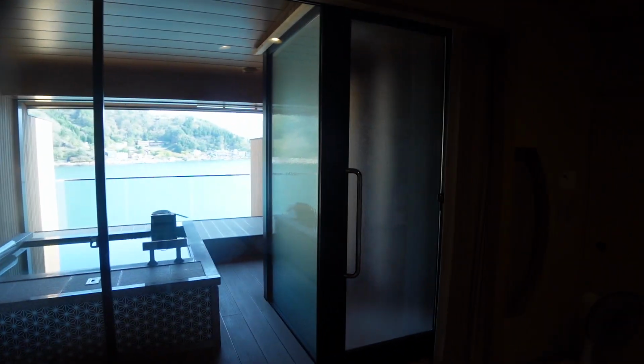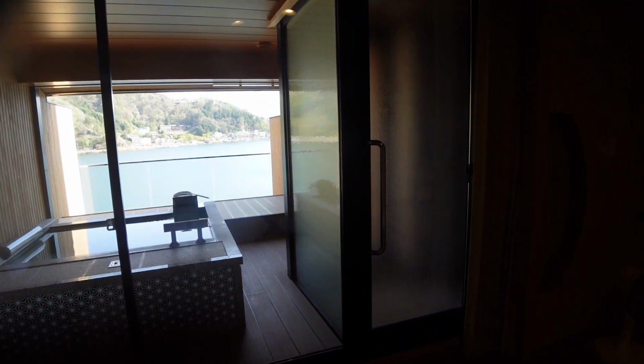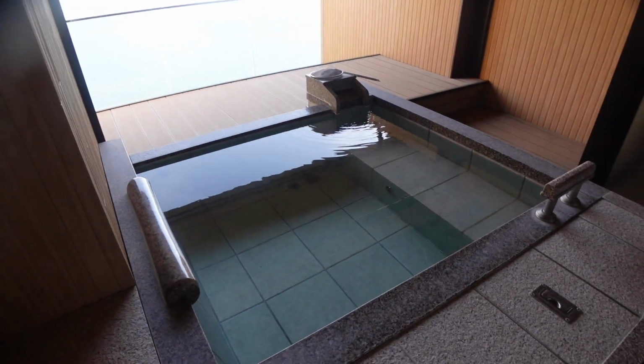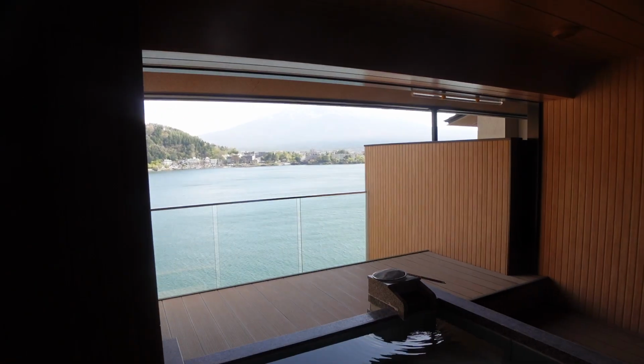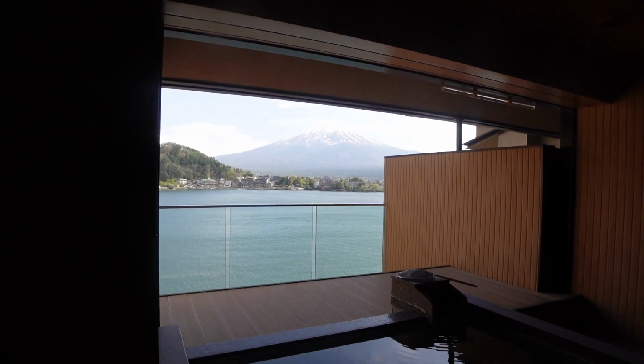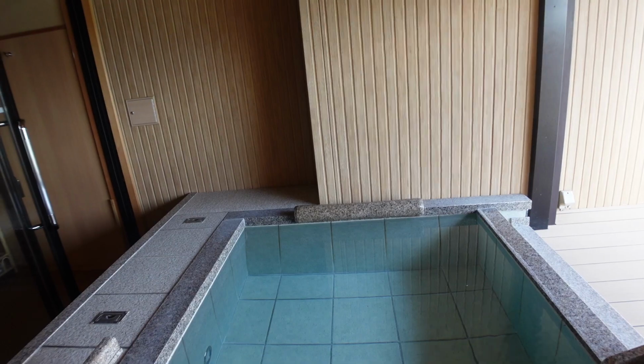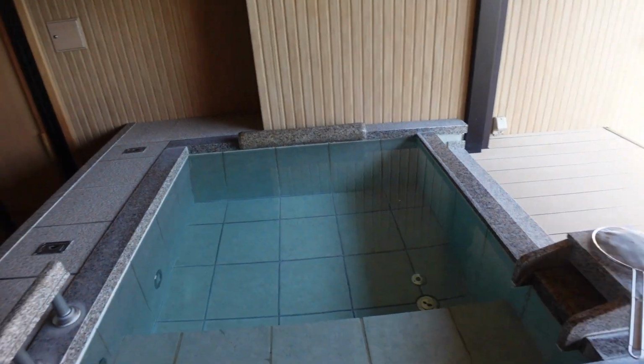Then, for the main attraction, there's a shower on this side which you need to use prior to entering the onsen. This is our private onsen. And you can see Mount Fuji right there. So this is the shower that you have to use before you get into the onsen. It's really important that you're clean before you get in.